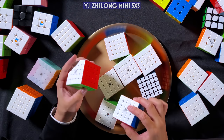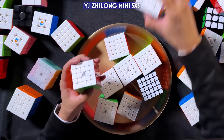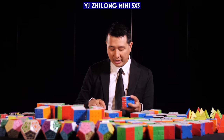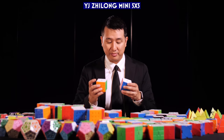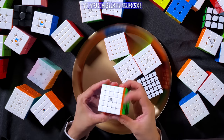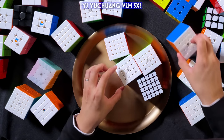These are two mini 5x5s that are actually the size of a standard 4x4. In fact, it's even smaller than this 4x4. And so this is the one that my daughter now uses as a 5x5 main. This is the Meilong 5x5. This is a YJ 5x5, also a great budget one.